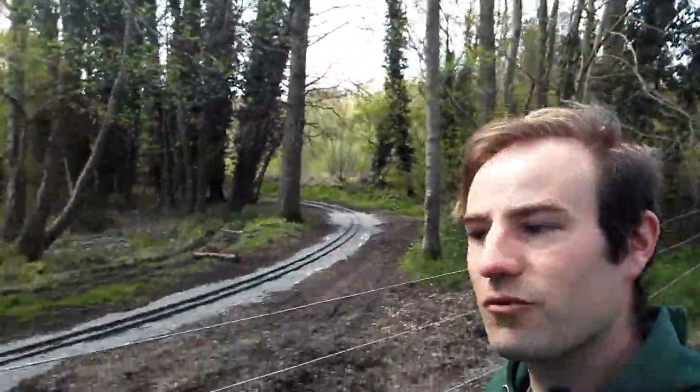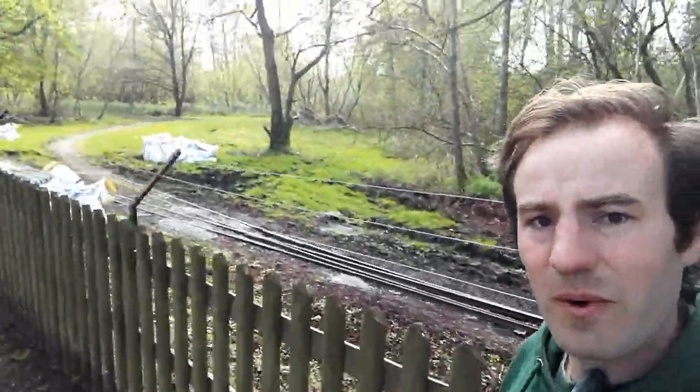It looks as though they've had a lot of the tracks all been reballasted recently. In fact, I know it's been reballasted recently because I've seen it on their Facebook page, which do like and follow. So here's one of the junctions on the railway, so we'll soon see all this from the train. What I wanted to show you along here though is inside the original station.